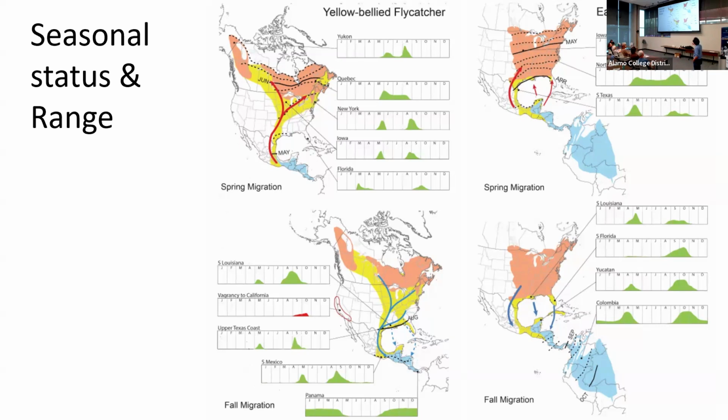In the spring they come up, and yellow-bellied does not cross the Mexican-U.S. border until like May 2nd, May 3rd. I found no other records there. So if you think you see a yellow-bellied on April 28th, you really should be careful. It's probably something else. But then they go up and spread across the continent here.